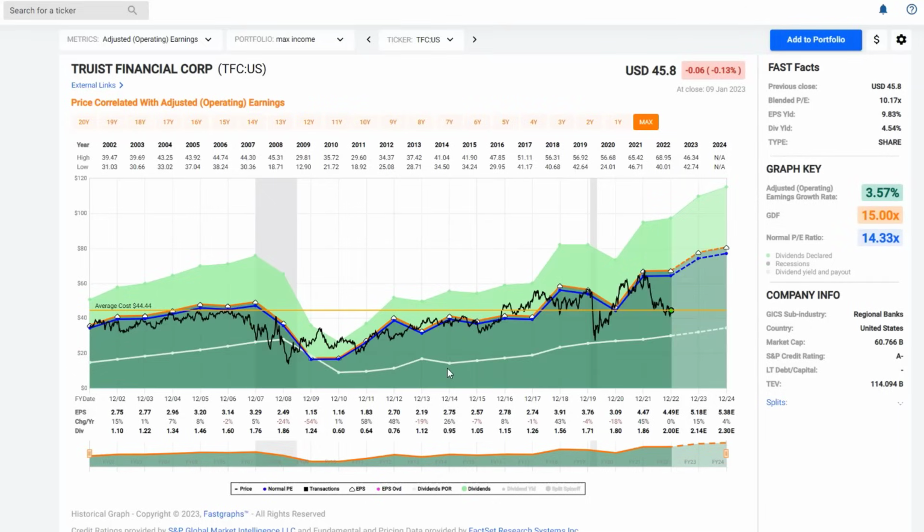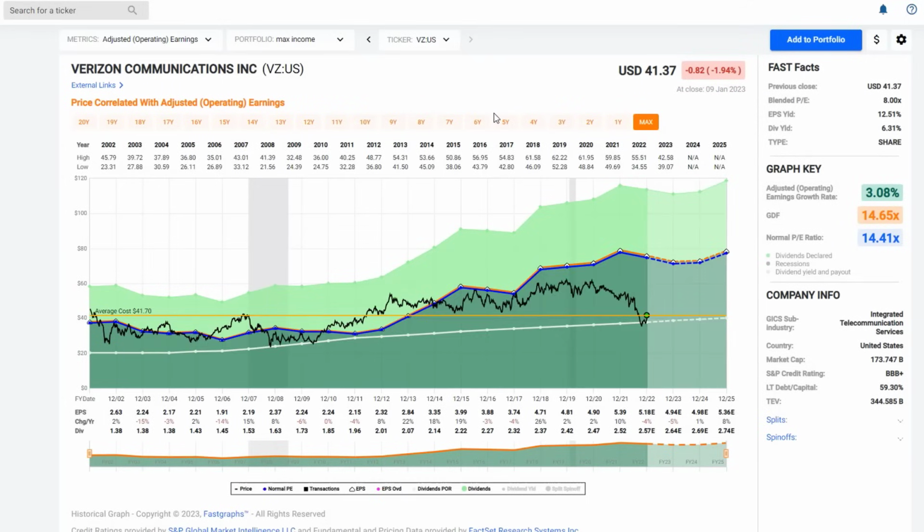Truist Financial is a major bank, A-rated. It's got good growth. It's trading at a very low valuation. There's talk in the Wall Street Journal today about banks having some weak numbers. That's already reflected in the FAST Graph that this year is expected to be weak with almost no growth. It might be worse, might be slightly better. But then in the future, Truist looks like it's got upside opportunity.